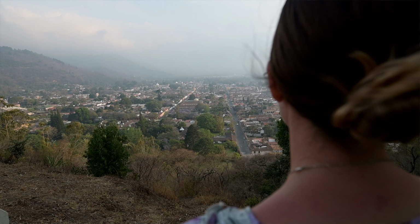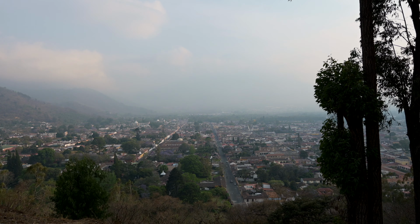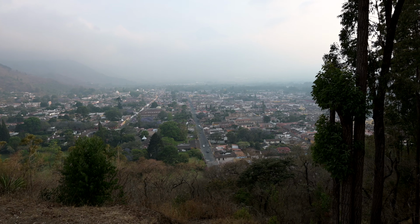It's a bit of a bummer that you can't see the volcano right now, but if we could, this view is already pretty insane, but it would be so incredible. We might just have to come back on a clear day. All right, we're officially headed back down.